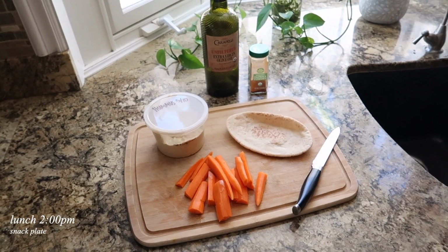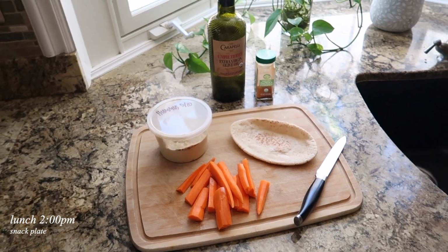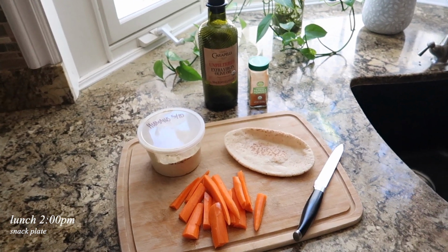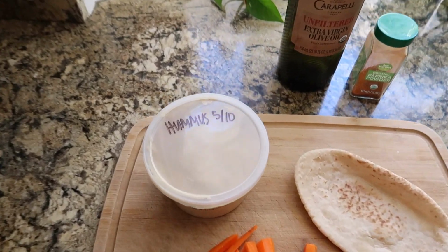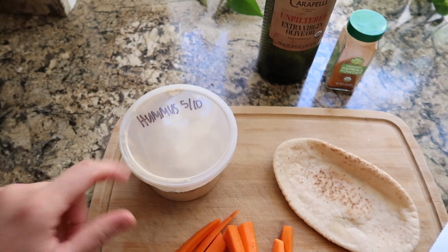So I'm doing a little snacky lunch. It's about 2 o'clock now. That smoothie pretty much held me over all morning while I filmed and did everything else. I have some homemade hummus that I'm so excited about eating. I just made it yesterday. I just put it in this container.